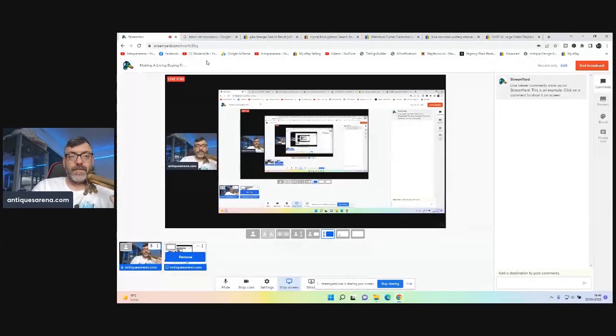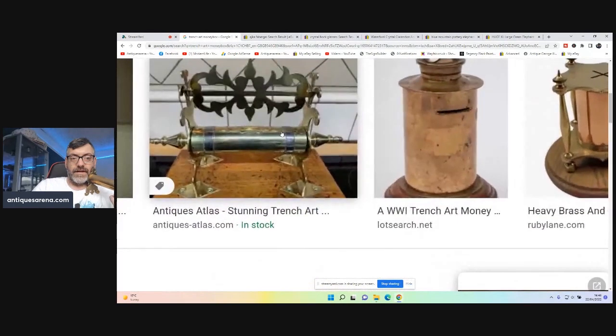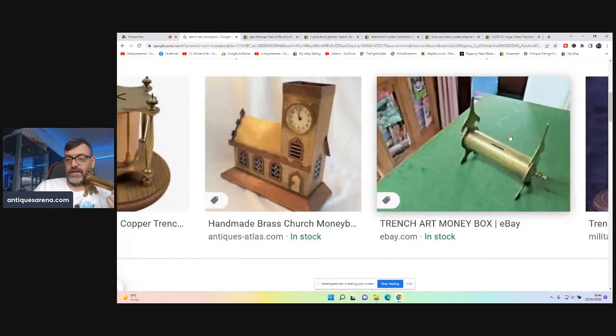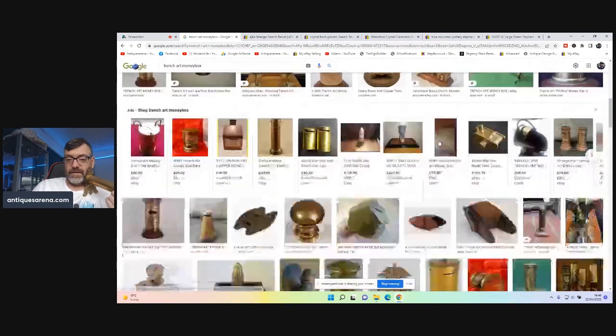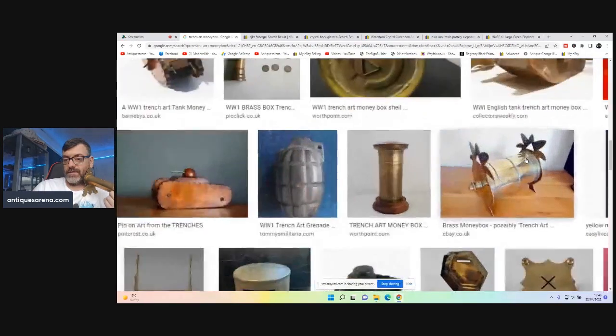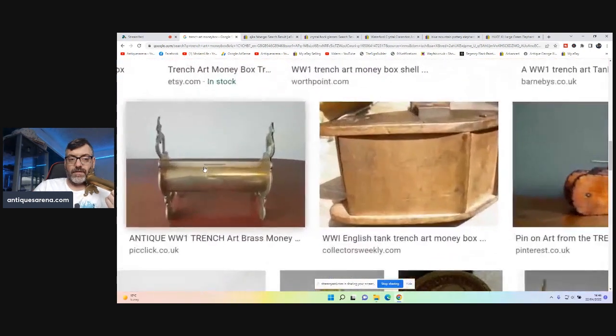But just to share with you, if you take a look here, there's one here for sale there, mounted on a bit of timber. There's another one for sale over here on eBay. That one's more similar to what I got. Mine's a bit thicker than that. Any more lower down? There's another one here. Very similar there. So they have the barrel. There goes another one there. They have the side pieces there and the barrel. World War I trench art money box.